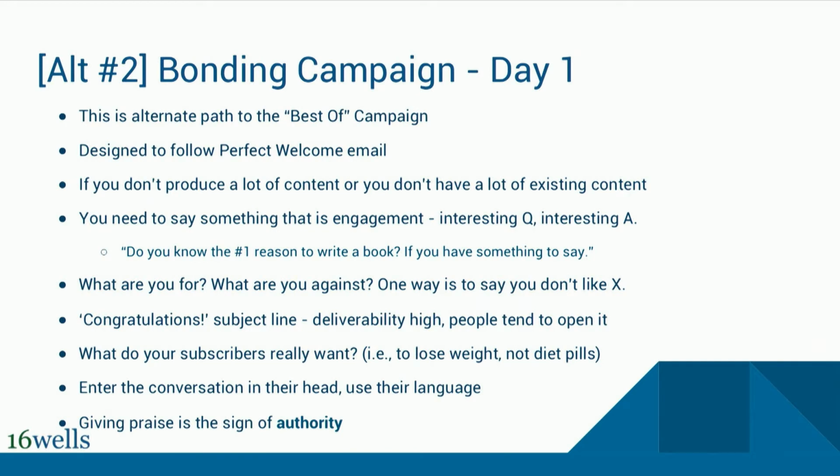So by putting something like congratulations in the subject line, people don't get complimented a lot, especially not by family, friends, things like that. We're all kind of a little rough on each other. Congratulating somebody usually makes the deliverability really high, usually makes the open rate very, very high.